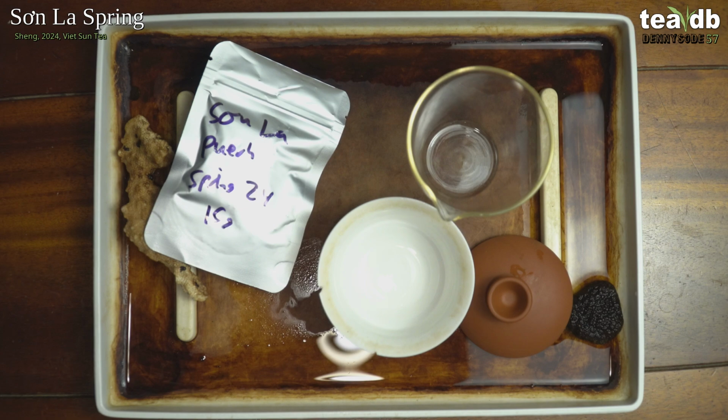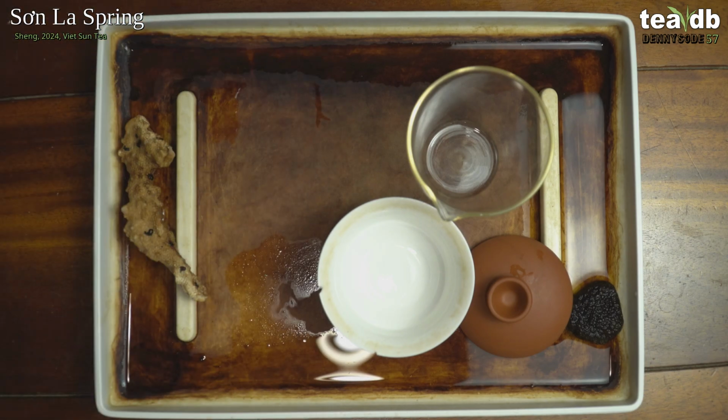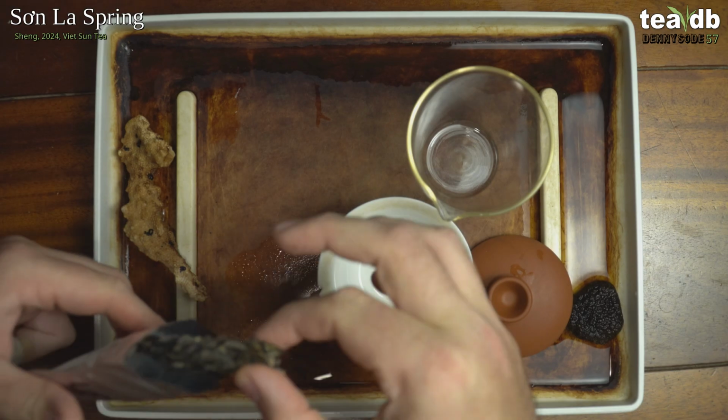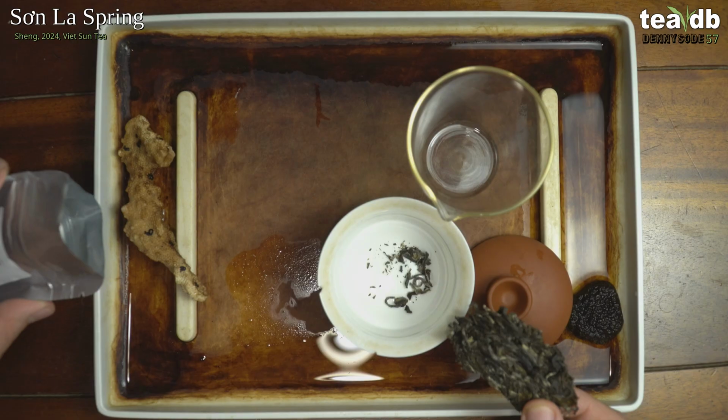Tea people, it is time. Some Sheng Puerh today from Viet Tea. This is the... am I going to be able to pronounce it correctly? Son La? I don't know.